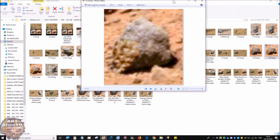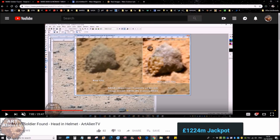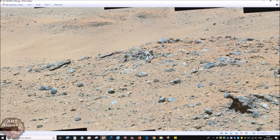Okay, that's the head in the helmet. That's there. And take note of the helmet kind of details here. You've got this circular part, the parts coming off it. So do go back and watch this video, Mars Soldier Found. It explains all that stuff here, and I'll put links to the other videos that show stuff from this sol as well, from the images taken on this day, because there's so much here. It's absolutely insane. These ridge lines are absolutely littered with things.